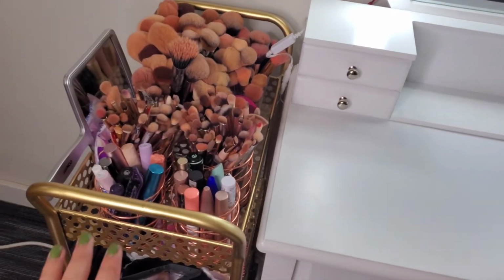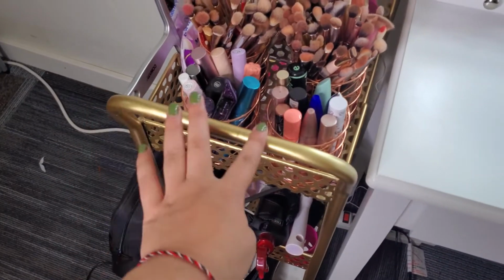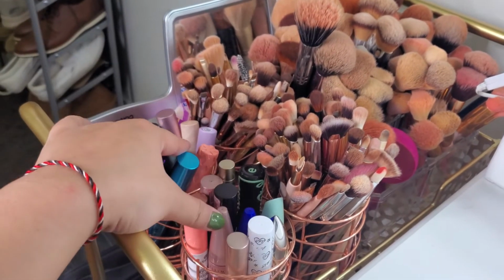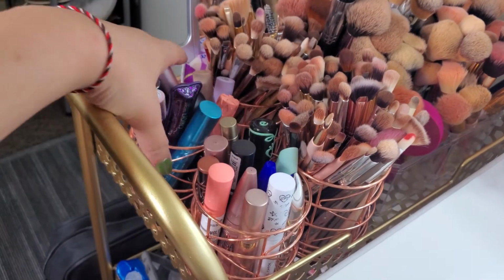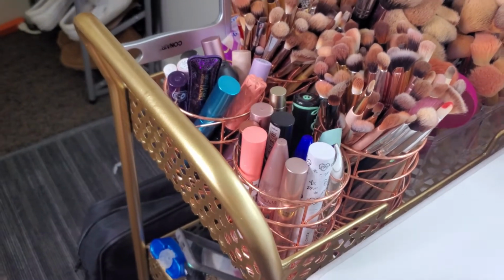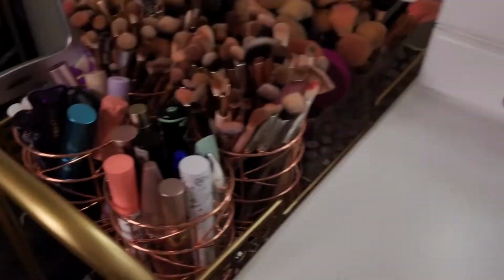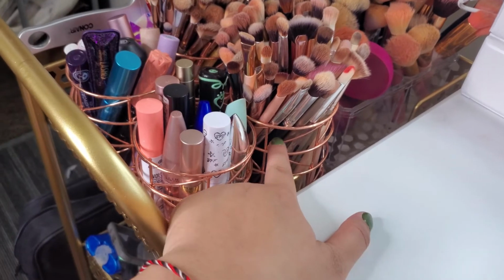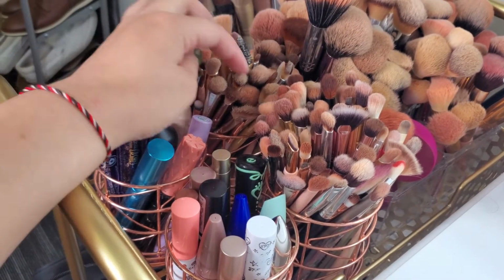Moving on to this little 3-tier over here, which I love, by the way. I got this at Ross for like 20 to 30 bucks. Over here I have my mascaras. These are my high-end ones. These are my drugstore ones. I really like storing my mascaras like this because they are so tiny. They take up unnecessary room in my drawer, so I just don't really see a need to give them their own drawer. And then I also use these jars to store my mini eyeshadow brushes. So yeah, just smaller brushes.